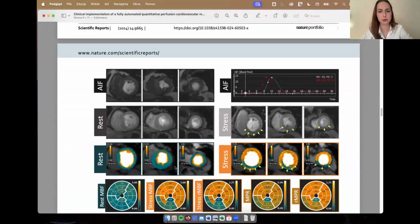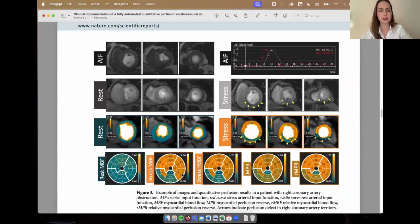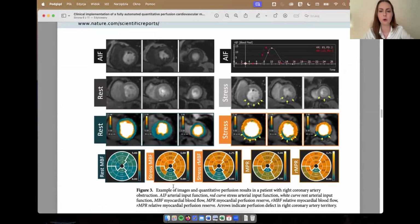The next case which I would like to show is an example of a patient with an obstructed right coronary artery. And here we can clearly see hypoperfusion in the RCA territory, both on visual assessment, like grayscale conventional images, and also QP pixel maps, with reduced stress MBF values in this region, with a mean value in the RCA territory of 1.3.